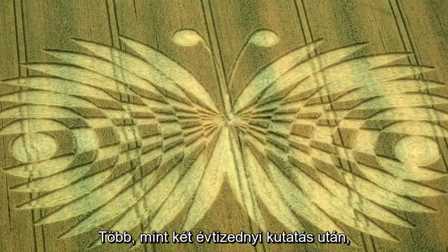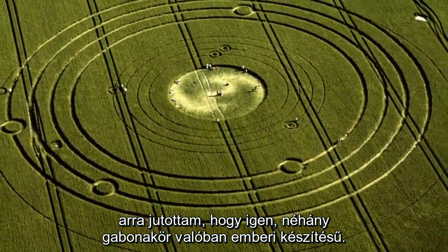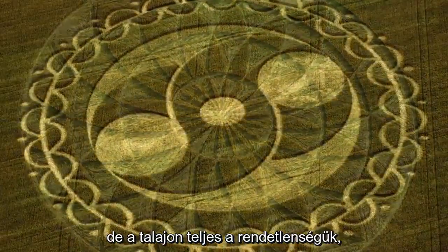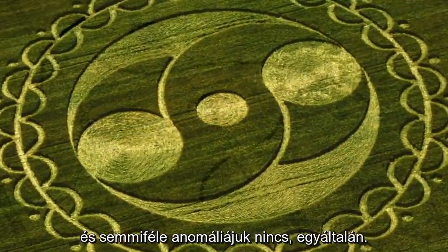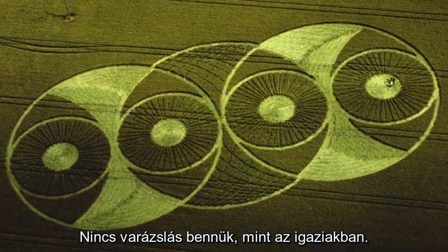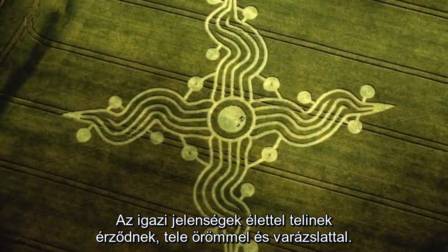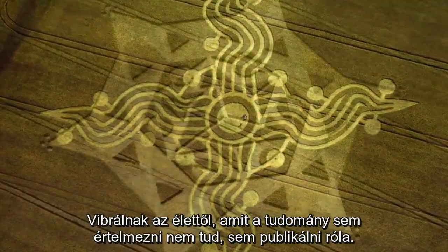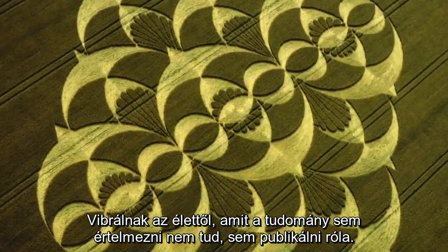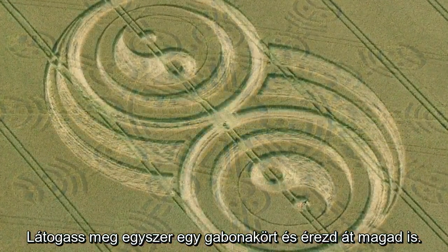After more than 2 decades of research, I've come to the conclusion that yes, some crop circles are indeed man-made. They might look nice from the air, some of them anyway, but they are a total mess on the ground with no anomalies whatsoever. They have no magic like the real ones. They feel empty, hollow. The real phenomenon feels alive, full of joy and magic. It's vibrant, something science cannot comprehend nor publish about. But it's there, all right. Just visit a crop circle and feel for yourself.